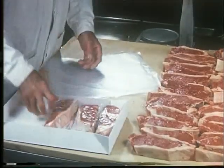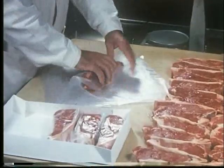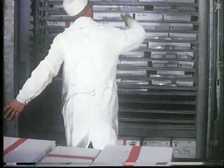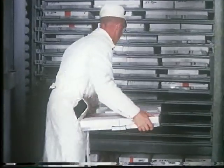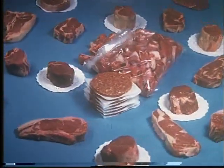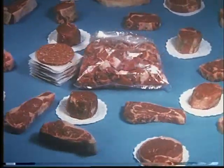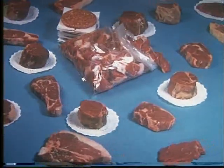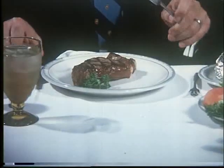Here you see choice boneless New York cut steaks being individually wrapped for a customer intent on serving the finest quality meats. A rapid freezing of the meat aids in retaining all the natural juices. Choice tenderloin steaks, boneless top sirloins, and New York cut steaks. There's plenty of good eating on this table. These steaks are shown in portions ready for the broiler or grill.